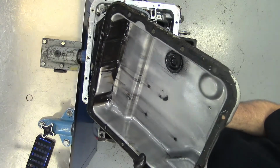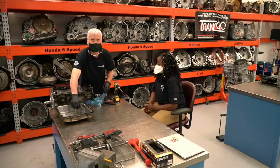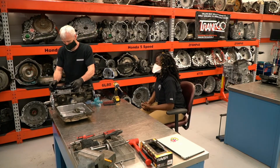Yeah, because the oil coming out of this thing was just chocolate, or even worse. It was chocolate like my son likes to make chocolate milk. More chocolate and less milk. But I can't blame him. I think he gets that from me.